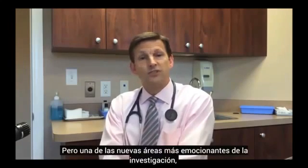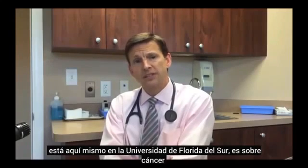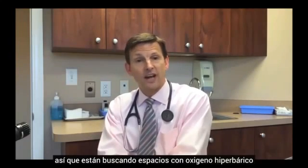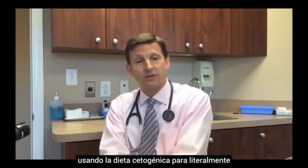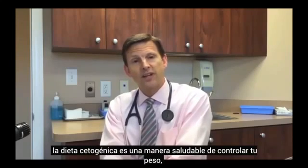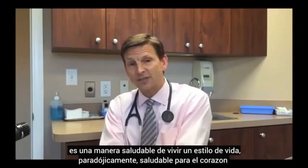But one of the most exciting new areas of research right here in my backyard at the University of South Florida is being done on cancer. And it turns out that cancer cells can't really adapt to using fat as a fuel. So they're looking at hyperbaric oxygen environments with a ketogenic diet as a way of literally starving out cancer cells. Very exciting. So it turns out that the ketogenic lifestyle, the ketogenic diet, is a healthy way of managing your weight. It's a healthy way of living a heart-healthy lifestyle, paradoxically.